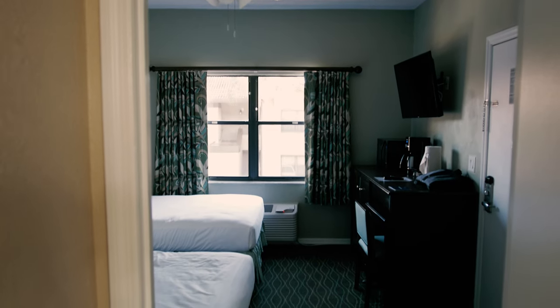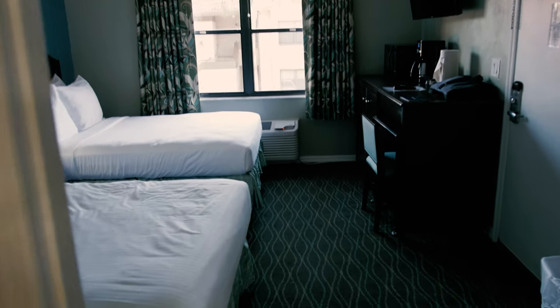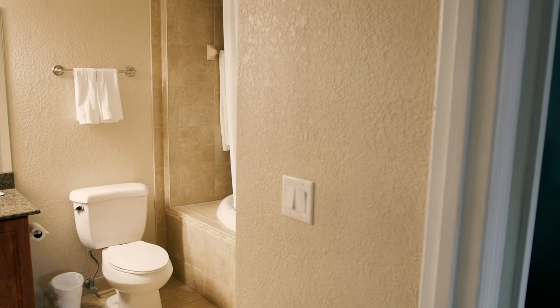The nice thing about this particular resort is it was extremely quiet. You know, the problem that I have usually when I'm staying at 192, being close to the theme parks, is rowdy guests. People usually are screaming or kids are yelling. But this resort was extremely quiet.